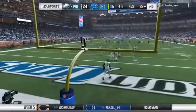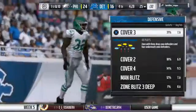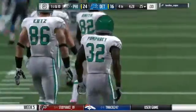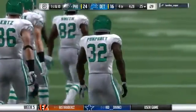Give credit to the defensive guys for rallying and stopping that 2-point attempt. The Eagles offense now gets set to head back onto the field following the pick 6, and they have decent field position. We'll see how they attack this drive.